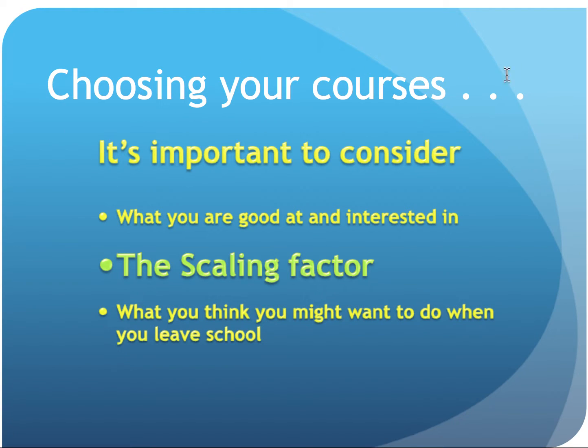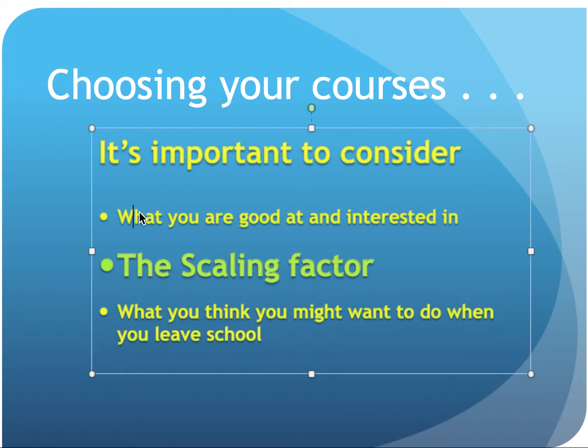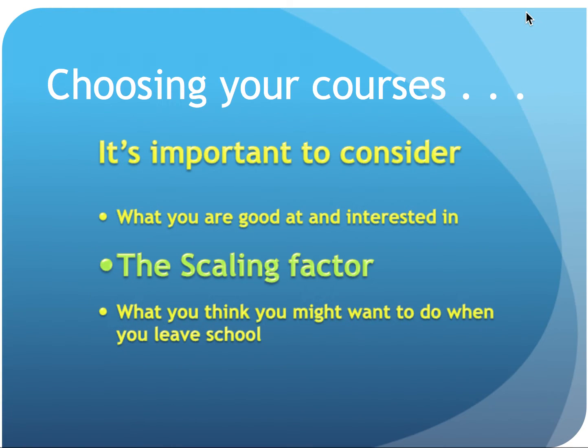So when you're choosing your courses, it is super important for you to consider, first of all, what you're good at and what you're interested in. You don't want to choose a subject you don't enjoy at all. It will be a nightmare throughout 2 years. And if all those subjects you're interested in, the one that is going to be your main major is just going to be the one with the highest scaling factor.